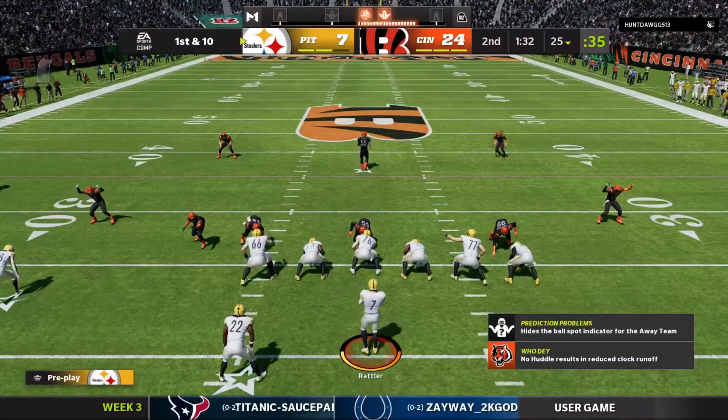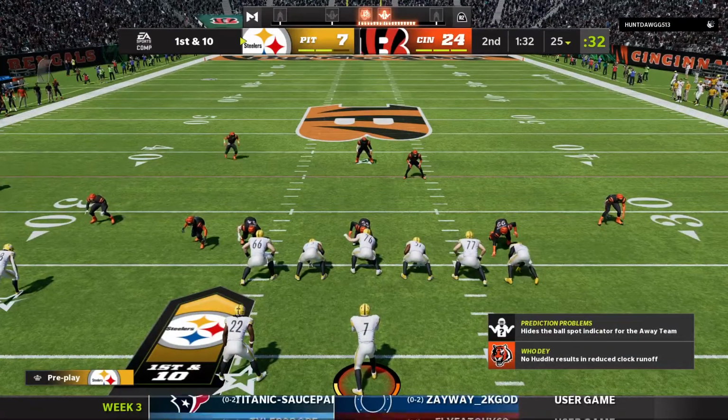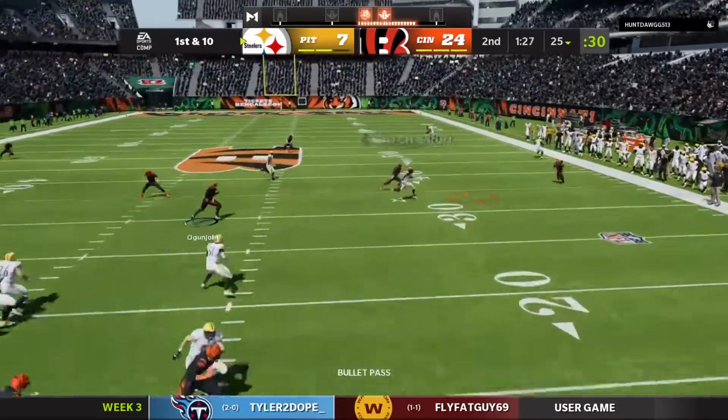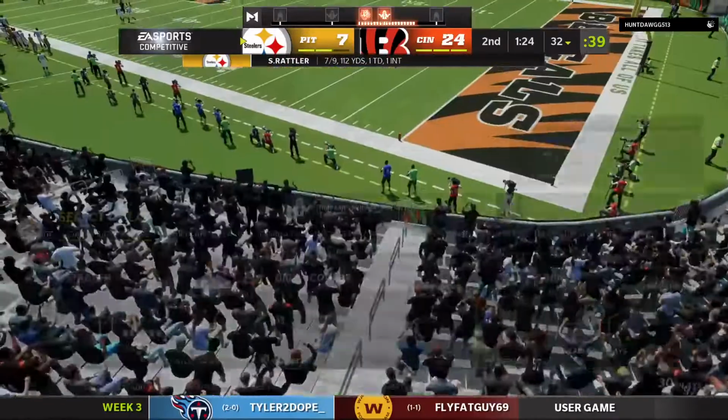The Steeler offense here about ready for their next drive. I guess they have to feel a little gratified to at least get on the board last time, but still work to do. No doubt about it. I wonder now if they're going to try to increase the urgency a little bit, maybe pump up the pace, maybe go 2 minute. Who knows? Let's see what they decide to do.